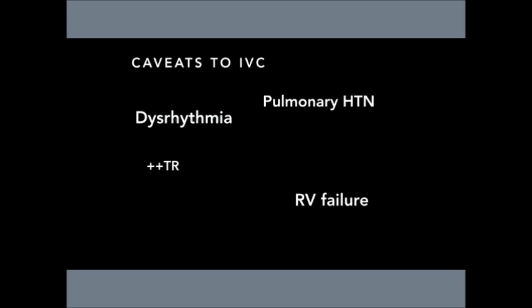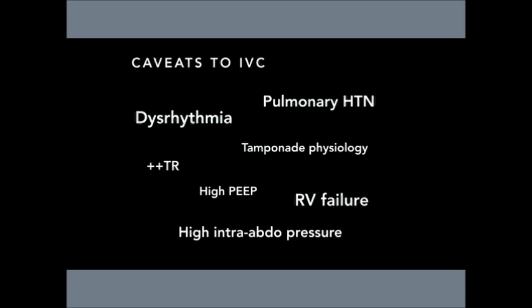And in a patient with tamponade physiology, where one of the ultrasound characteristics of tamponade is a dilated non-variable IVC, deciding not to give them any fluids while you're preparing for definitive management could actually be a really big mistake. Lastly, increased intrathoracic pressure or intra-abdominal pressure will change the diameter of your IVC and the reliability of your findings.